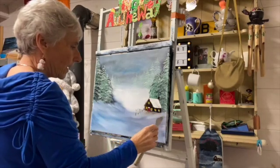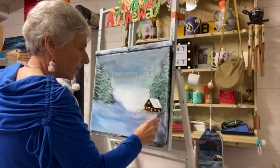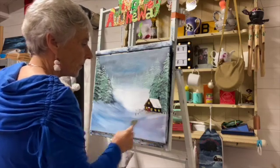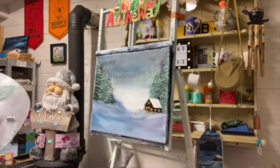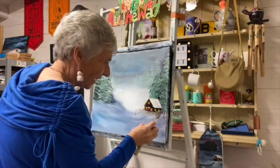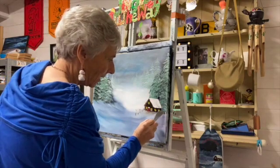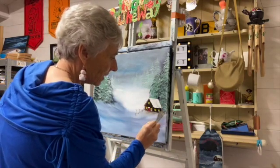And then I'm going to have a fence that goes off. In fact, they look like trees. I might leave that actually as a tree and bring this one over the, yeah, they actually look like tree stumps.